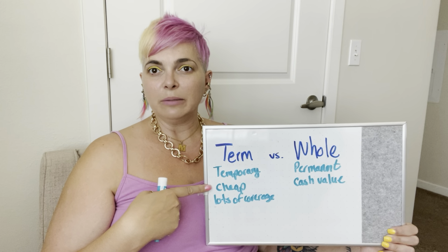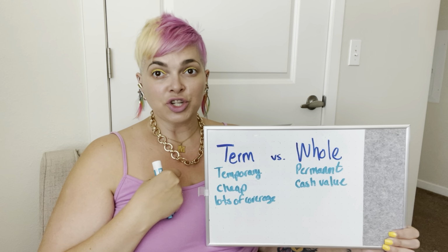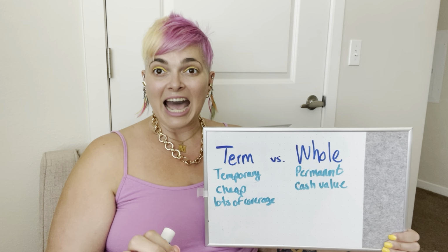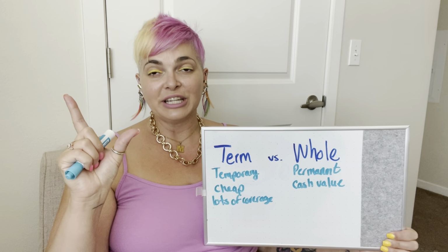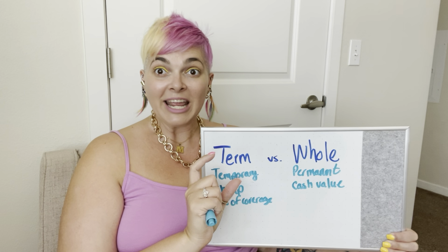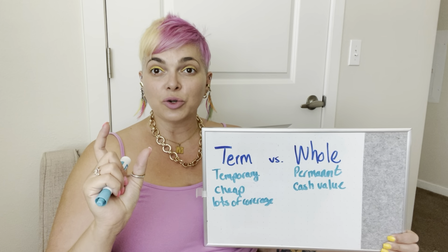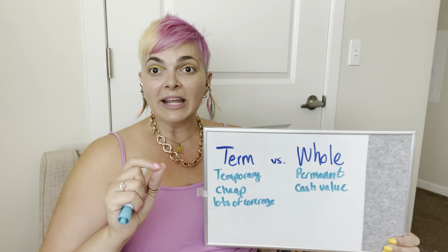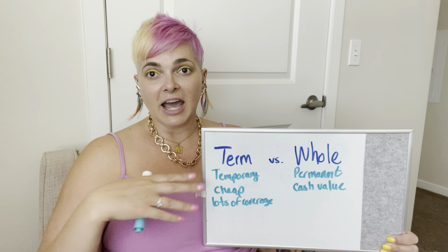And then term is also cheap. It's the cheapest of the policies in terms of how much money you can get. So my term insurance, for instance, is $28 a month. Just $28 a month. And if I were to die, it would pay out $250,000. So $28 for $250,000. That concept, by the way, is called aleatory, an unequal exchange. I only pay the insurance company $28. They will pay out my family $250,000 if I were to die. That's an unequal exchange, aleatory. But anyway, it's cheap, and it's also lots of coverage. So like I said, $28 for $250,000 that my family would get if I were to die, and that's term.